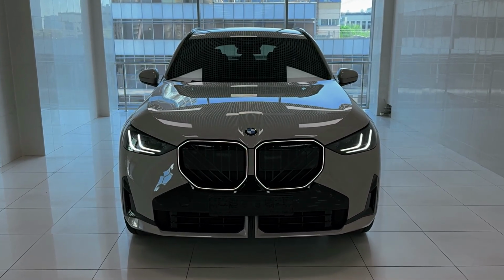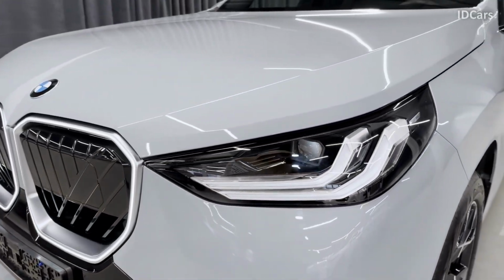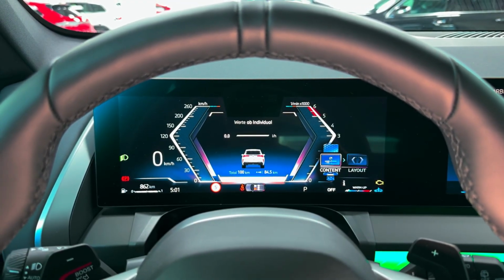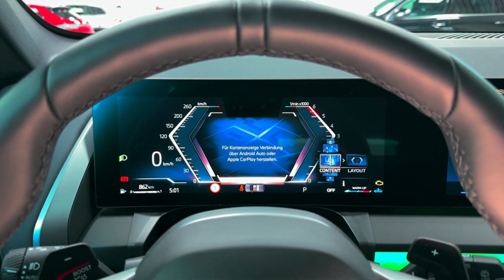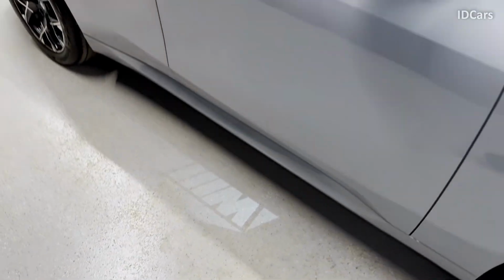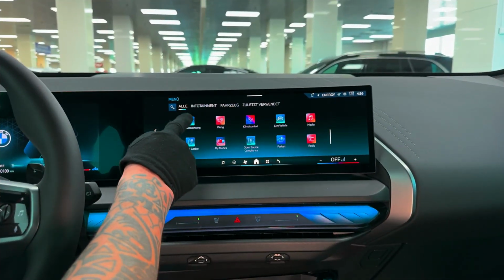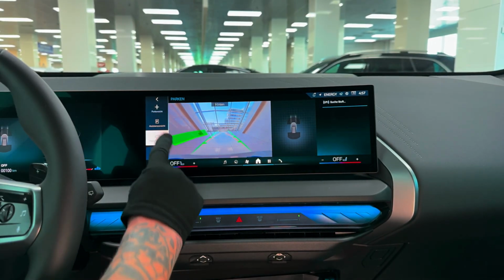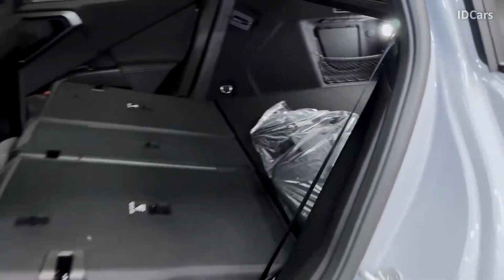Handling is where the X3 still shines. With a wider rear track and new suspension geometry, the SUV feels more planted and balanced. In dynamic tests, it beat the Mercedes GLC 300 in lateral grip and figure-8 times. Steering is quick and precise, body roll is well-controlled, and ride comfort remains impressive, even with the M Sport package and large wheels. This is still one of the most fun-to-drive vehicles in its class, now with more polish and refinement.